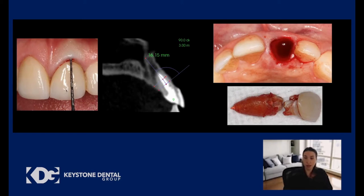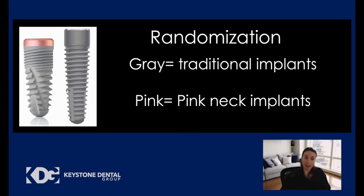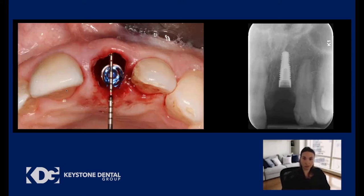In this case, we did a flapless extraction. We wanted to preserve that soft tissue as much as possible. And at this time, the patient was randomized either to the gray or the pink group. The gray group had a traditional implant, which in this case was the Prima Connex implant by Keystone. And the pink group had the pink neck implant, which is the Genesis implant, also by Keystone Dental.